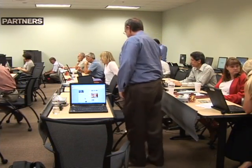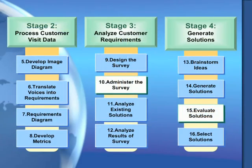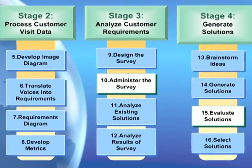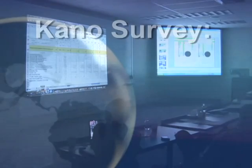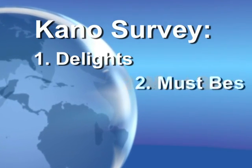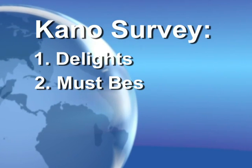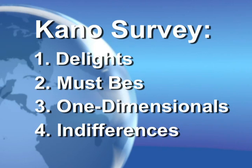Now that the results are in, the team regroups, ready to take on the final part of Stage 3, analyze the results of the survey. They go through the data and look for the main characteristics of the Kano survey. The first category are the delights. The second category are the must-be's. The third category are the one-dimensionals. The fourth category are the indifferences.